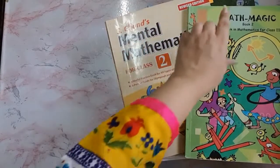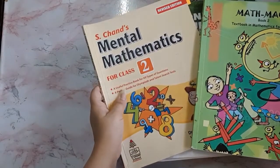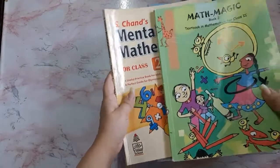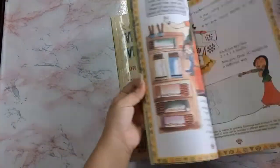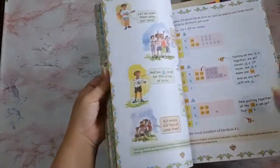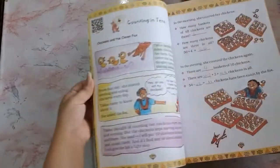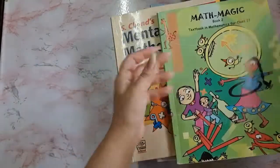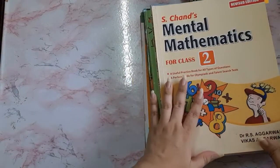Both of these books, so Maths Magic Book 2 and Mental Mathematics for second grade. But I find this particular textbook to be a little too easy for my daughter's grade right now. She does these things very easily without much effort at all. So right now we are just concentrating on using this textbook. This is a really wonderful textbook.